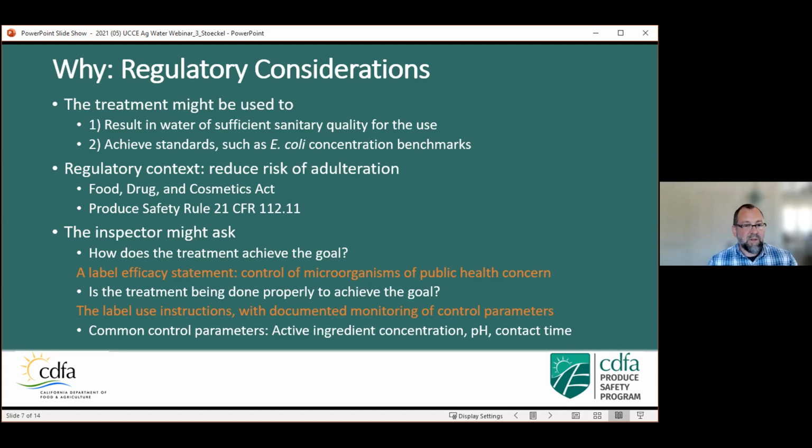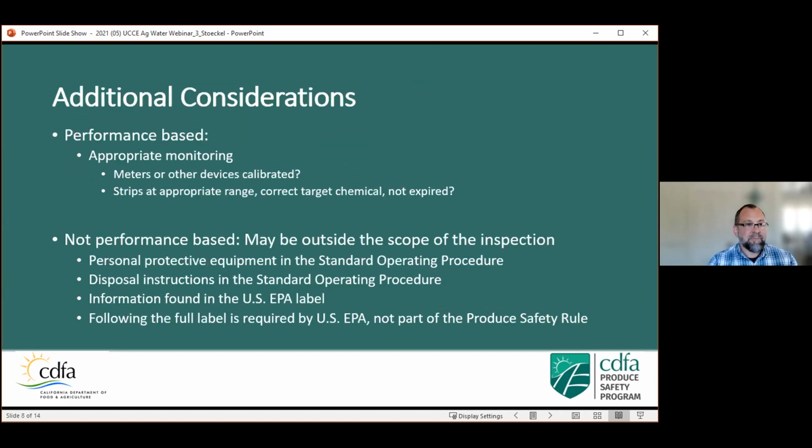The EPA label is not just a requirement under EPA regulations, but it also includes that validation information, that when it's used in this way, it lets you know what should be measured in order to demonstrate that the treatment is being used effectively. And some of those common control parameters are active ingredient, pH, contact time, things that you've heard us talk about. The inspectors are going to be thinking about those same things if they were to have reason to ask questions about treatment that was used on the farm.